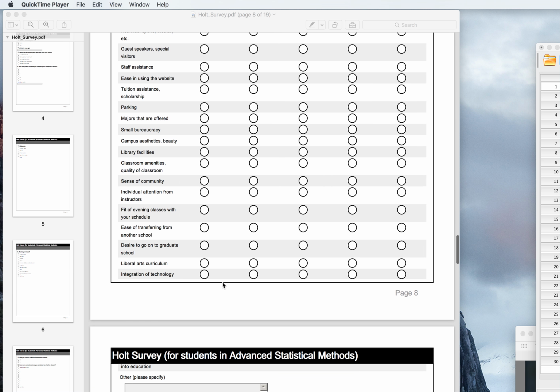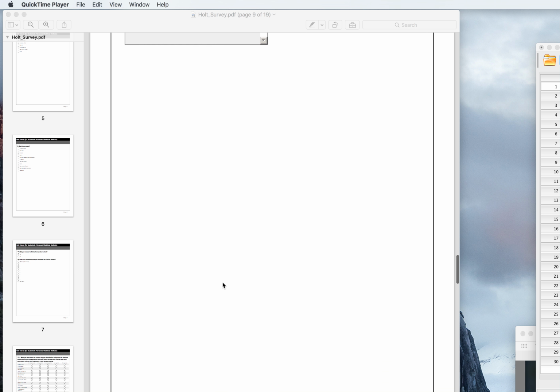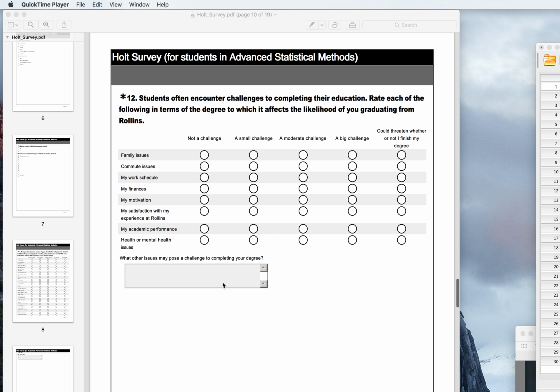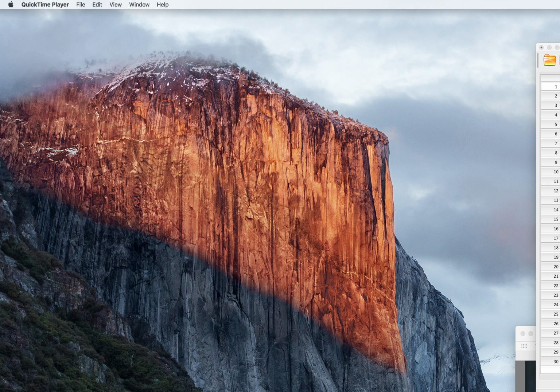We also asked them about challenges to completing their education, rating each of these challenges, like family issues, commuting issues, work schedule, and so forth, in terms of their ability to graduate. And one of the last questions was then, how satisfied were they with their Hamilton Holt School education?